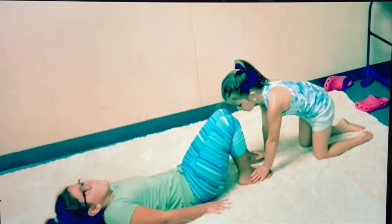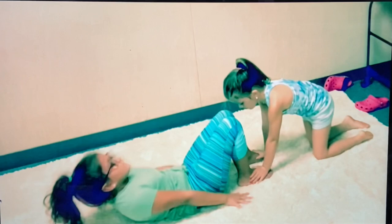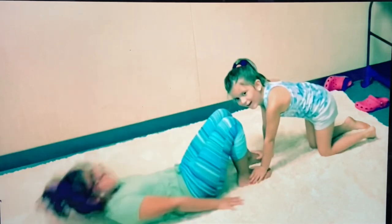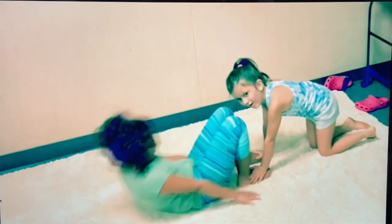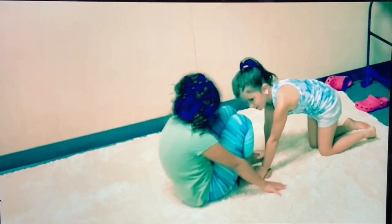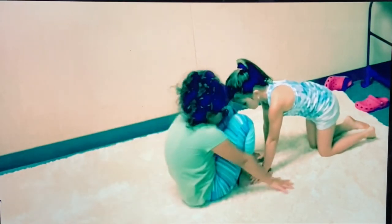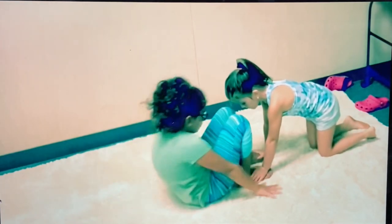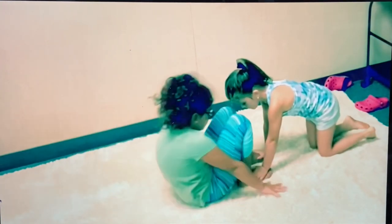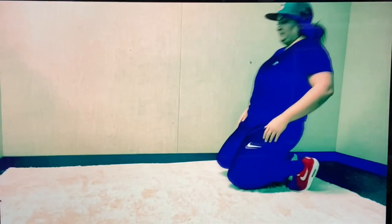We'll begin the curl-ups now. Ready? Begin. Up. Down. One. Up. Down. Two. Up. Down. Three. Up. Down. Four. Up. Down. Five. Up. Down. Six. Up. Down. Seven. Up. Down. Eight. Up. Down. Nine. Up. Down. Ten. Up. Down. 11. Up. Down. 12.